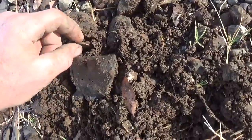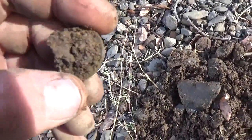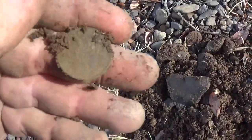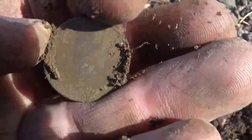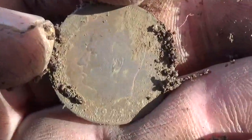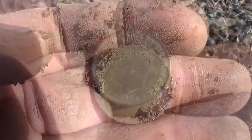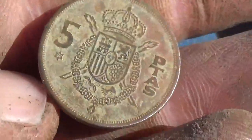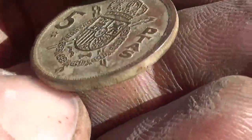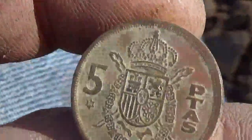So we got our first coin. This one's reading up like a nickel, 51 to 55. I think it's 1979 something. 1975 with one Carlos on there. Awesome. Always makes you happy to find a coin. Let's see if there's a couple more.